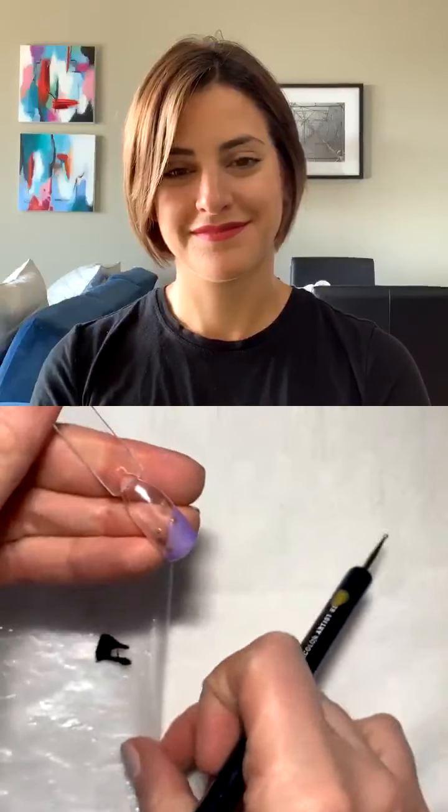So after I've cured all of these, I'm going to take my black onyx here, and I'm going to use the small side of my dotting tool, and I'm going to dip very lightly in there, and then I'm going to outline a little bit with the black around my bronze dots. And I'm not using a very precise motion. I'm more or less just tapping it on, and wherever it goes, it goes. It's kind of abstract, I guess.